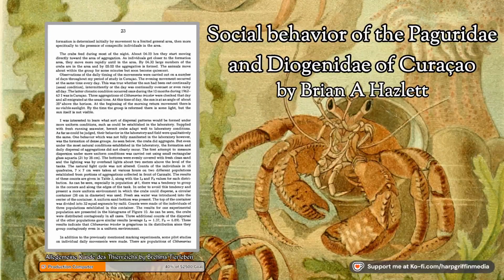Observations of the daily timing of the movements were carried out on a number of days throughout my period of study in Curaçao. The evening movement occurred at the same time every day. This was true whether the sun had been out continually, the usual condition, intermittently, or the day was continually overcast or even rainy all day. The latter climatic condition occurred once during the 10 months during 1962-1963 I was in Curaçao. 3 aggregations of Clibanarius tricolor were checked that day, and all emigrated at the usual time.